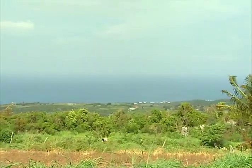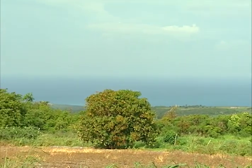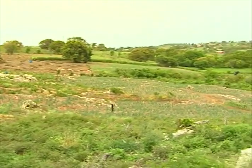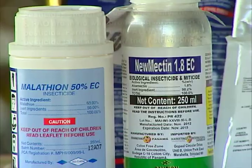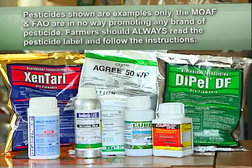Other factors which make the problem worse include climate change, evident by reduced rainfall, increased day temperatures, and longer periods of drought. These favor the development of the beet armyworm and make the problem worse. Such conditions exist to a large extent in areas such as Pedro Plains and Flagerman in St. Elizabeth. High cost of insecticides prevents farmers from using recommended and more effective chemicals throughout the crop cycle.